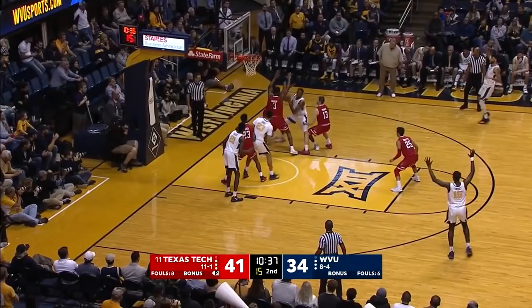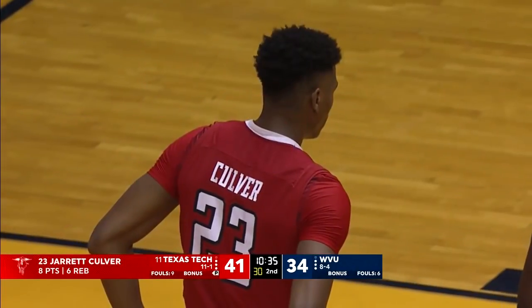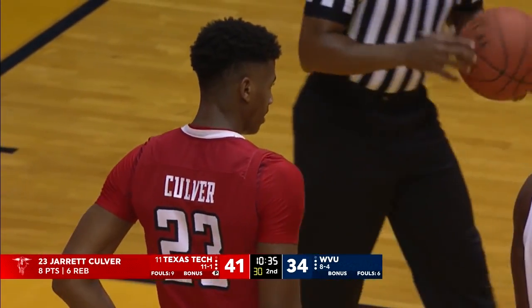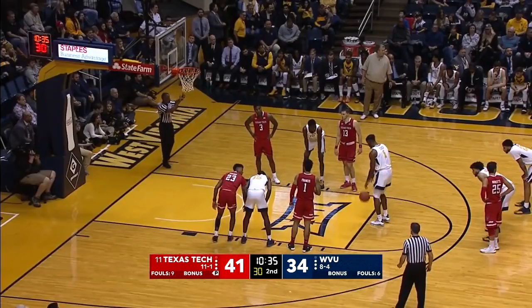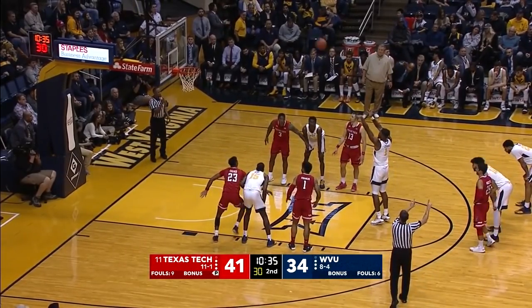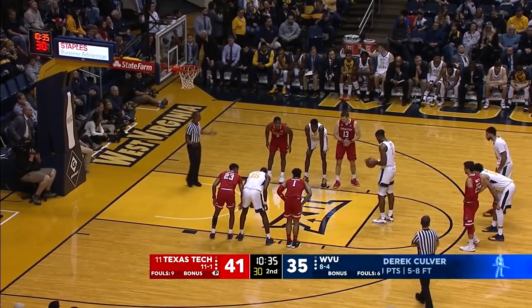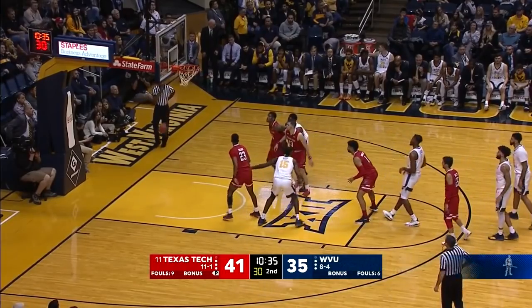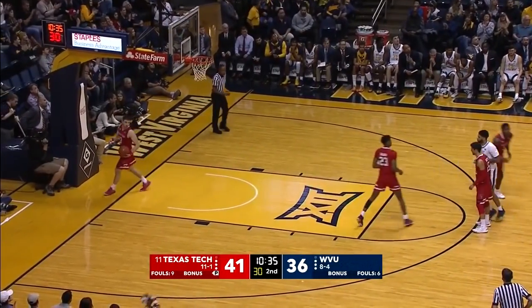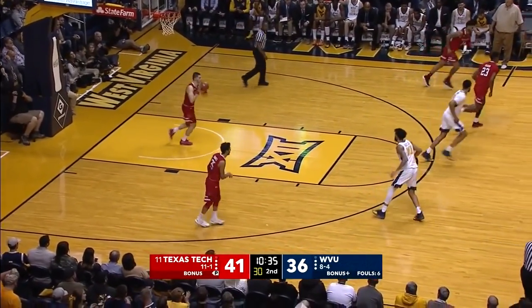Now Derek Culver, no relation. Well defended there by Derek Culver, that's what he does. He creates that space, and he's got such a nice soft touch in the mid-range game. 9th team foul against the Red Raiders. And Culver's going to get the ball. Oh, he did not have good position, and we're going to continue to send that double at him. He's just got to get a little bit lower down and just turn and finish. 5-point game.